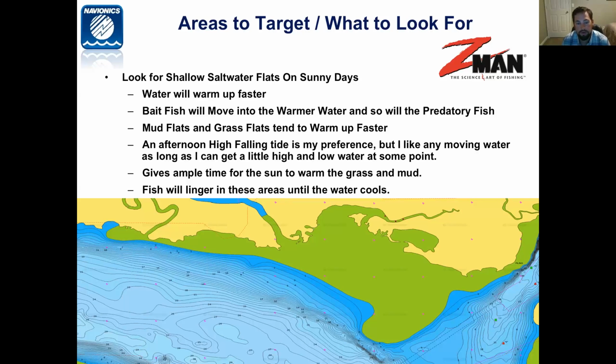Just like I show here on this map, the green is going to be a flat, and it's mostly mud with a little bit of sand and a lot of oysters. Those warm up quick as well. They're going to hang real tight to oyster bars if you've got that in your area. And like I said, the green notates the area being a flat.